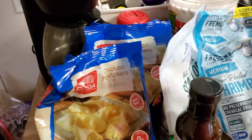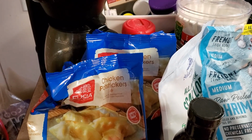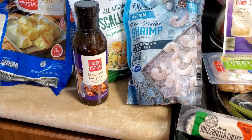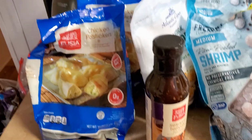But we were lucky enough to still find the chicken pot stickers that we had gotten the last week. They went over super well. Everybody loved them. So we got 2 packs this time. And I got this sesame teriyaki sauce to dip them in because the soy sauce that we usually dip them in was just too salty and they're better with the teriyaki.